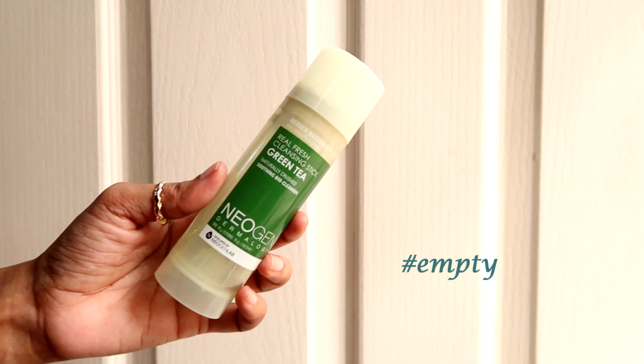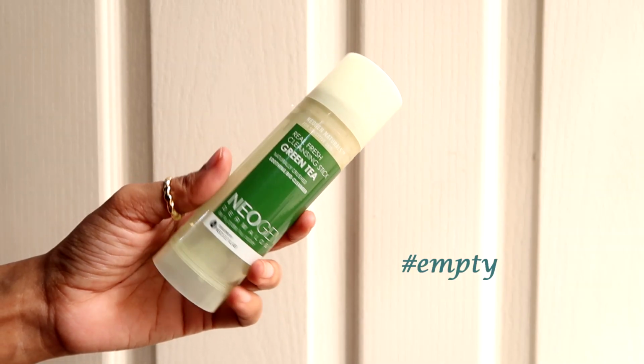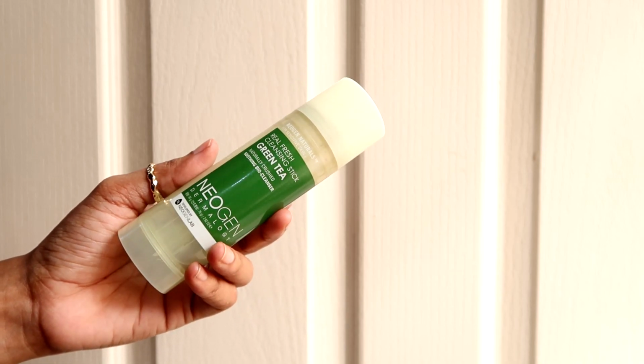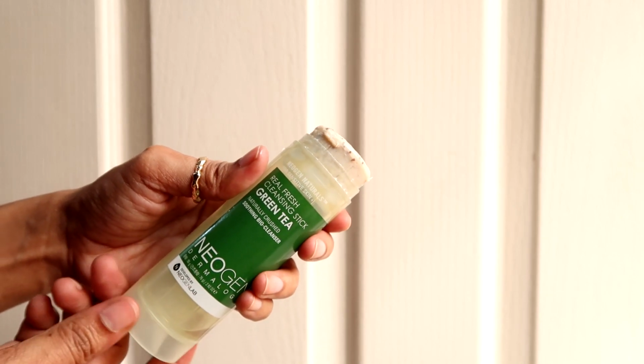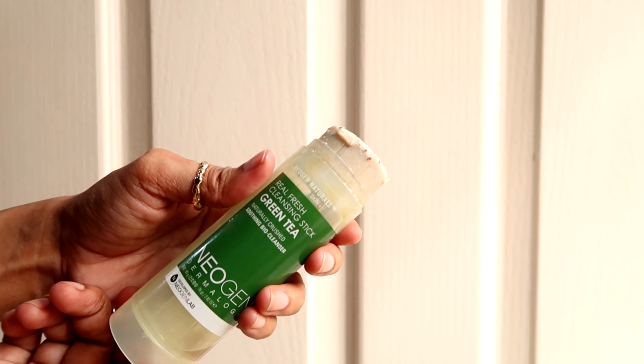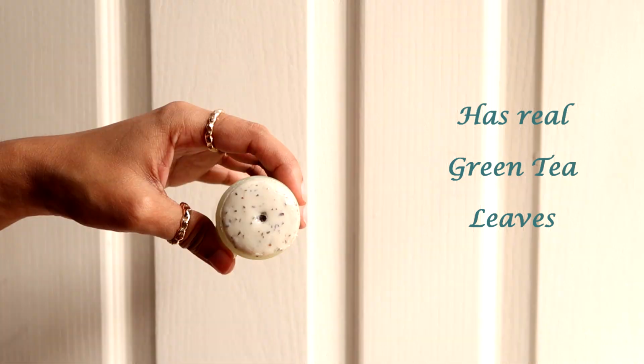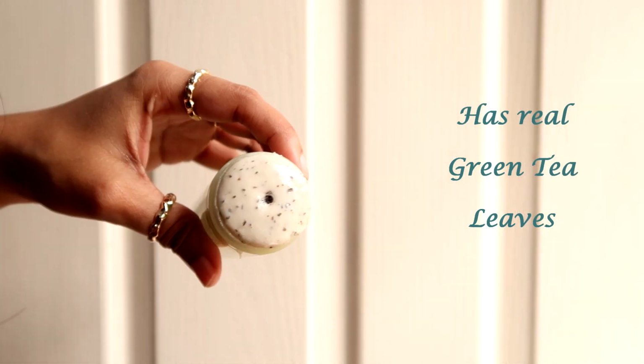And the next cleanser is a very famous one from the brand Neogen. It is their Real Fresh Cleansing Stick in Green Tea, and this cleanser doesn't have any kind of harsh soapy ingredient and is SLS and SLES free and paraben free. And the interesting thing is this contains real dried green tea leaves in it, and so when you use this cleansing stick directly on your face, it provides this gentle exfoliation.